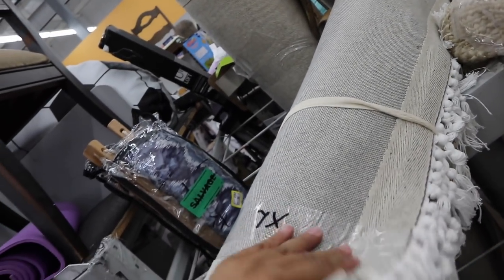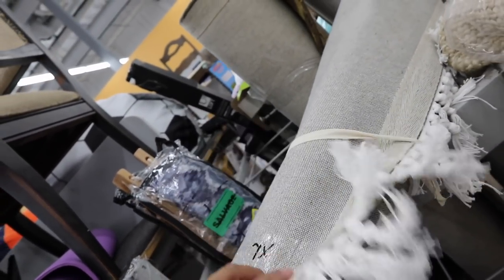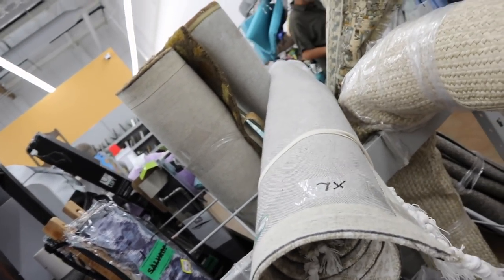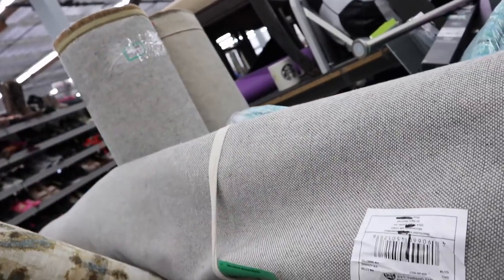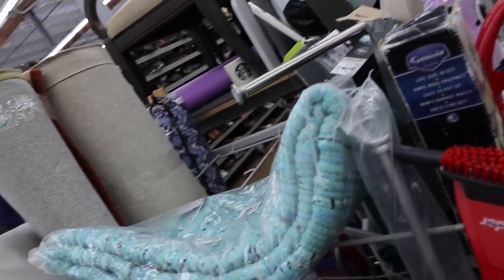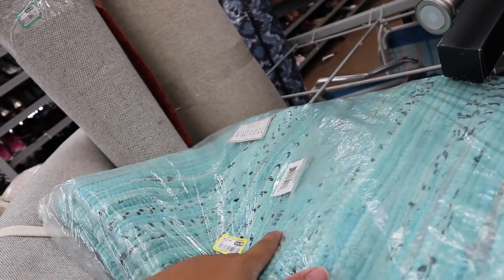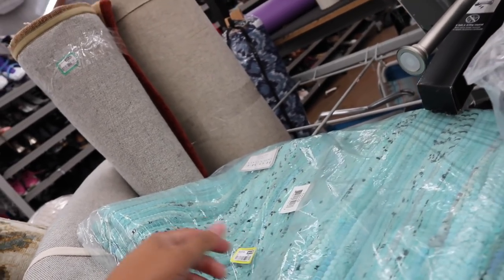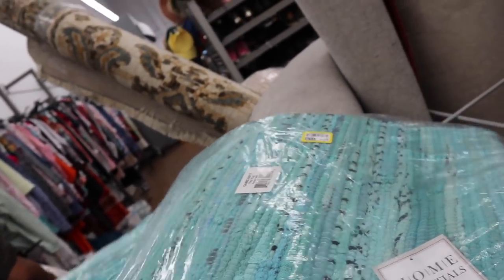Oh, is this a runner? Oh, it's too thick though. This is really pretty. Oh, it's $40 also. Okay, yeah, so this is a 5x7. It's nice. Oh, this is another one. This is a carpet. Chenille rag rug. Oh, shindy rag rug. 4x6, $14.99.